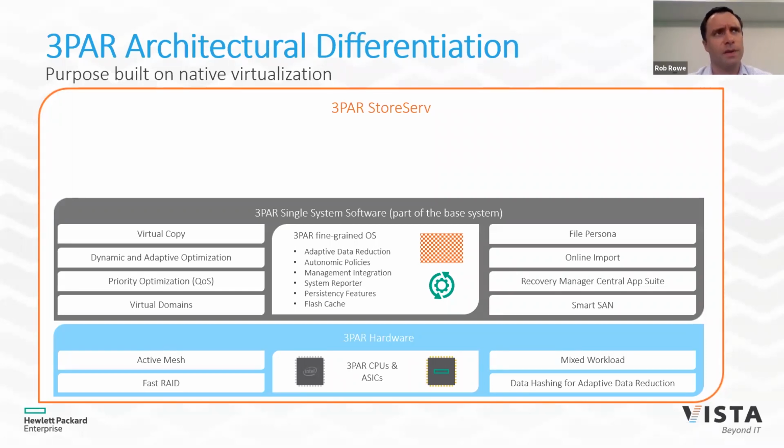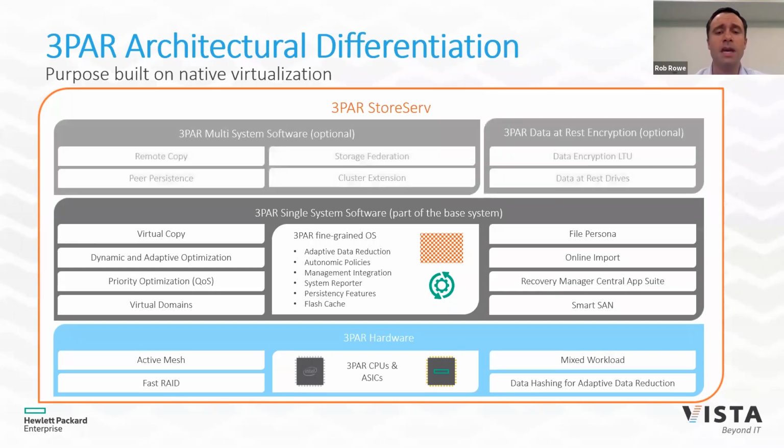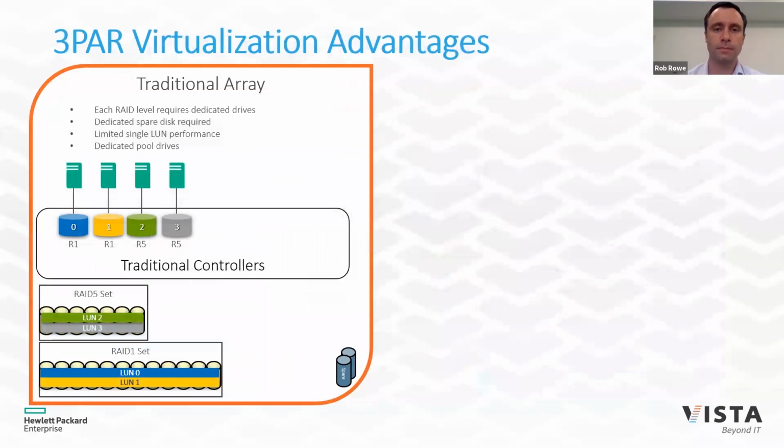A few years ago, HP changed how they did software licensing. It used to be a lot of a la carte, then they moved into a couple of packages, and now when you buy the base array, it comes with a single system software. So all of the software that you're going to need if you're running the storage array at a single site. If we need multiple arrays at a single site, or replication, or metro storage cluster or cluster extension capabilities across a couple of different sites, or we need to add encryption, those are the 2 additional options we have at this time. But for just a single site, all of the software is bundled in.